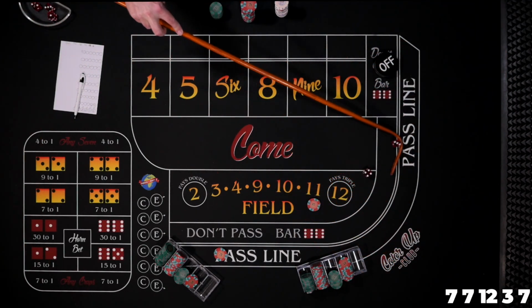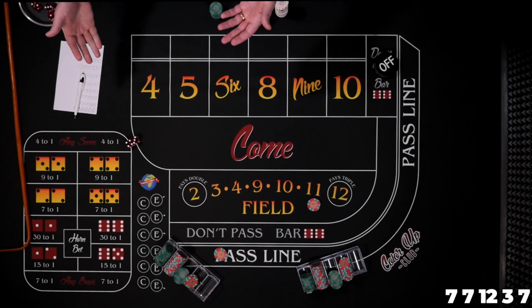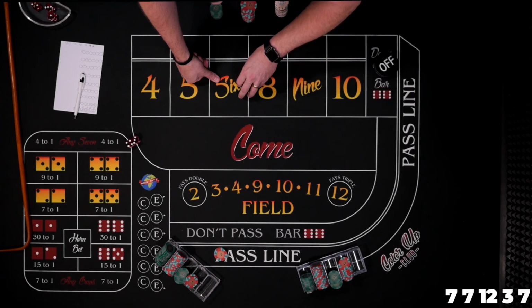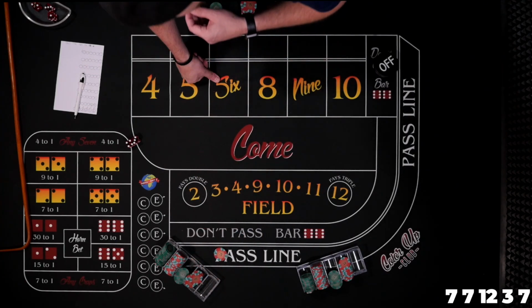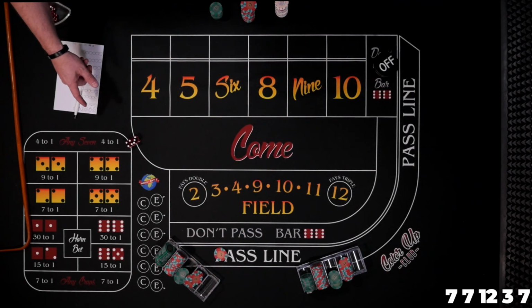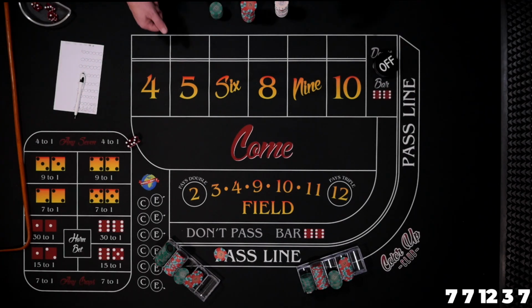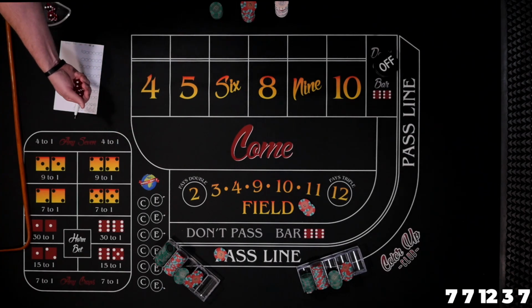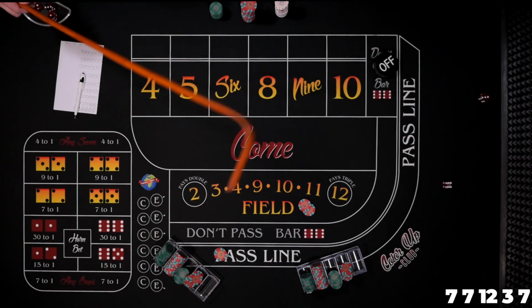7, front line winner. All right, and with the 7, we're not counting it as a number. We're still looking for a number. Lose here in the field, win there on the pass line. So we're not going to track that number. We'll just leave it as a wash. This player over here is going to have to get back in the field. And here, we're still looking for a point. And the endless come out roll.